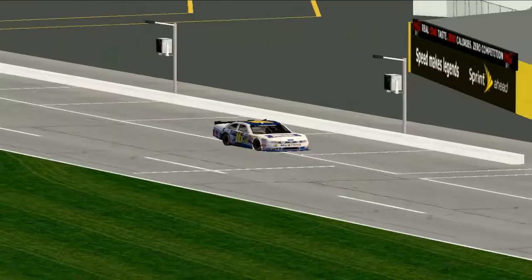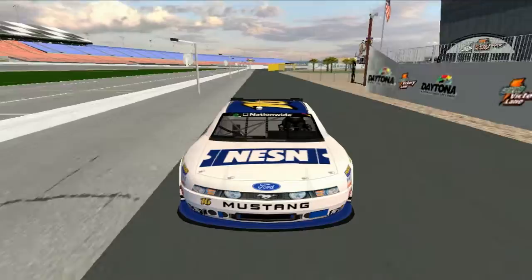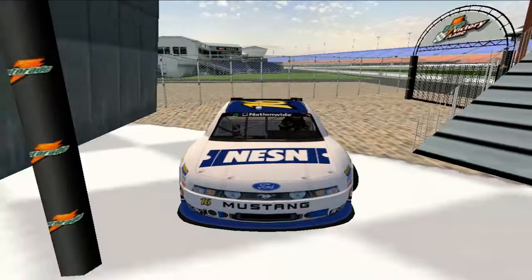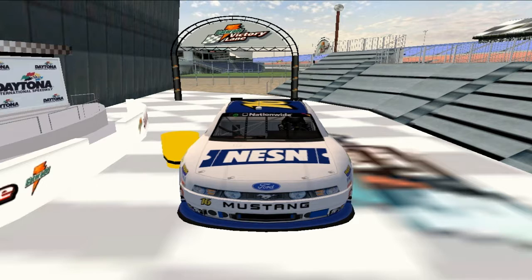Trevor Bayne, he can win the 500 tomorrow. He's in it. He qualified. He's locked in. This NESN Ford Mustang, look at him. Turning in. They can get him in here. Line him up perfect. Right there. Perfect. Right on the board. Now he's revving it up right there because his crew is right there.